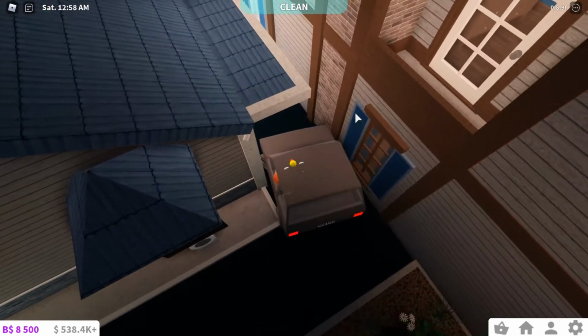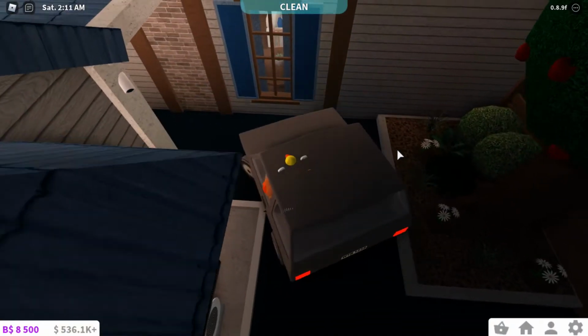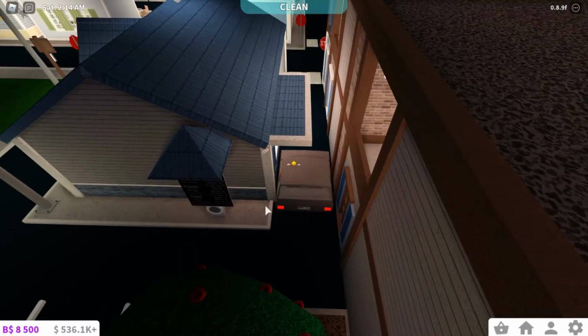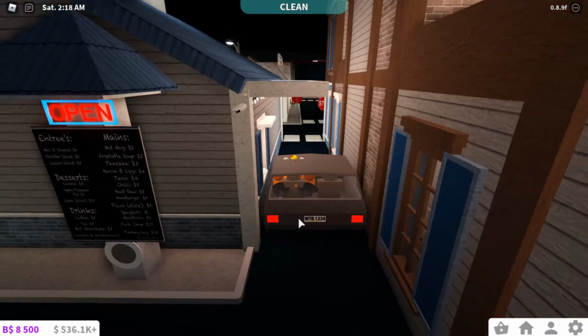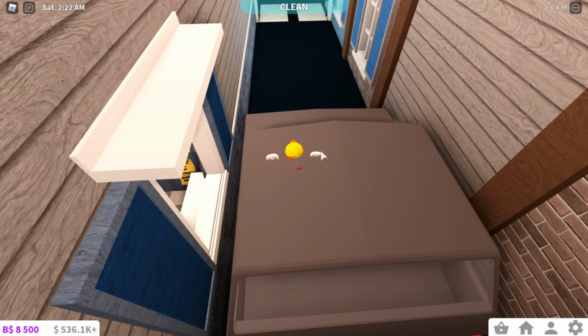I just want to see this. You fit. You don't fit. It's a little tight, but you can get through here. I might need to change that to an angle instead of a thin one. Oh, you fit! Yay! Success! So you'd have to zoom out, then click it, and then take it or whatever.